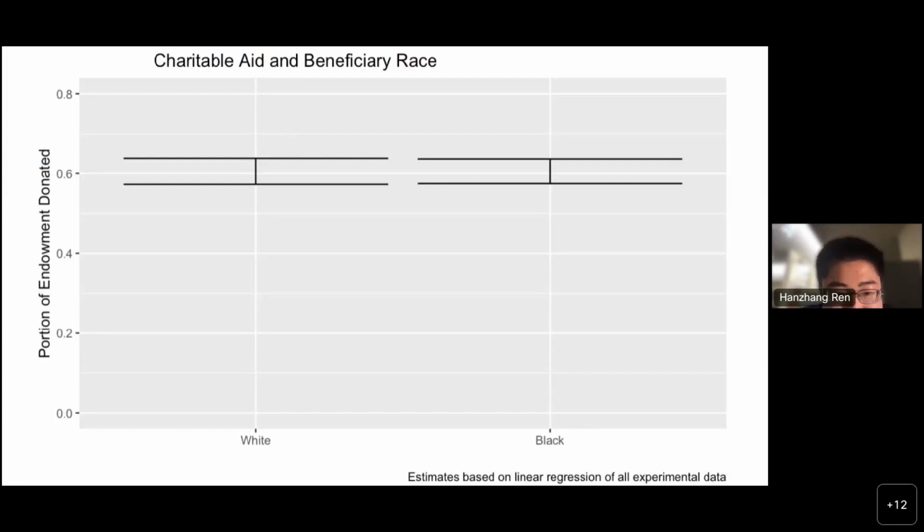Here I'm presenting just the pooled results for the 3 studies for which I have replication data, because the inverse variance weighting does not really change things by much. So we can see that after pooling the data, it still doesn't seem that there is a statistically significant race effect. We also see no statistically significant effect for different income groups.